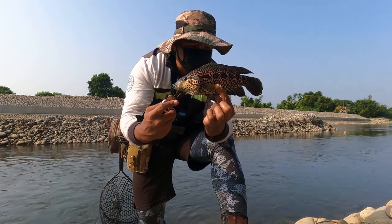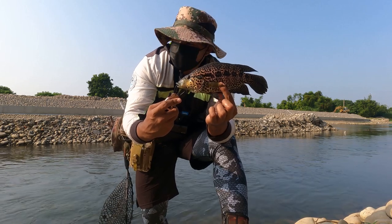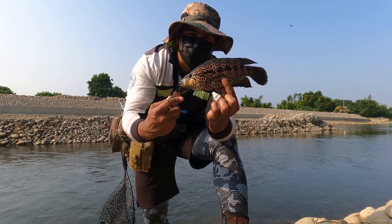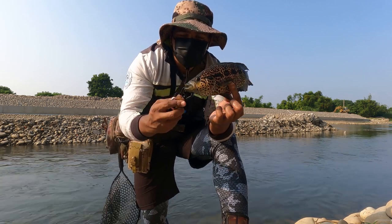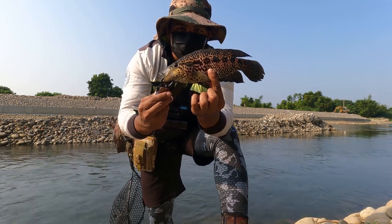It just hit my little mustad edgy worm as I retrieved it from the opposite side of the bank. So I cast across the little stream to the opposite side because there's many tributaries leading into the main river, so I'm still following one of the tributaries. Yeah, gorgeous fish, look at that. Amazing. Yeah, let's get this guy back.